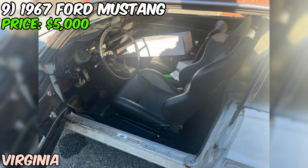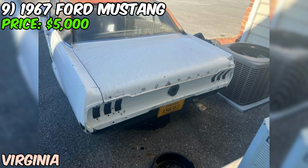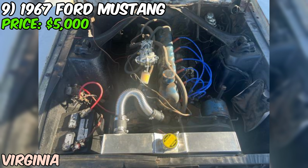Of course, as with any project car, it's crucial to inspect it thoroughly in person before making a final decision. While the seller describes the condition as good, it's important to verify this for yourself and assess the amount of work that still needs to be done. Bring along a trusted mechanic or classic car expert to help you evaluate the car's overall condition and potential.